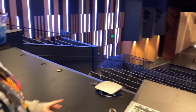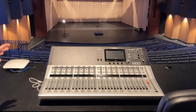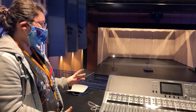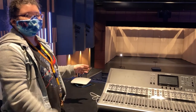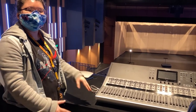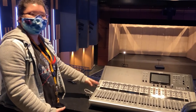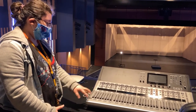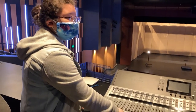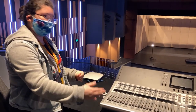And of course, the main part of the sound booth is the soundboard. And it's really cool. One of the major parts about it is that when it's turned on, it's not turned on right now because we haven't turned on the phantom power, but when it's turned on, you can save presets for different shows. So if orchestra were to have its own show, it could set the different systems to whatever, and then save that. And then us in theater, we could have our own save for Matilda.